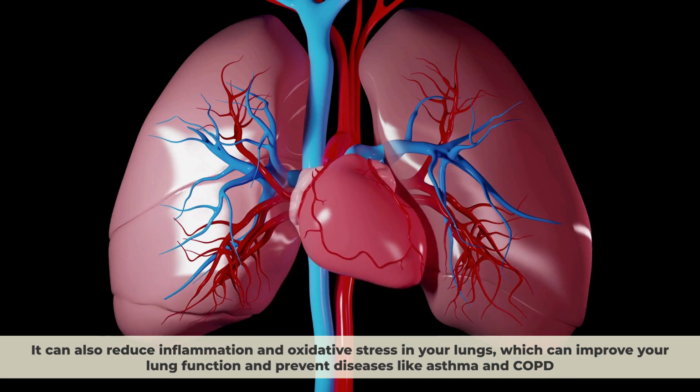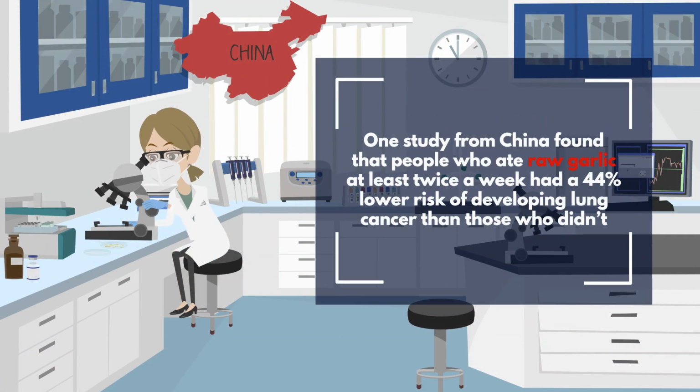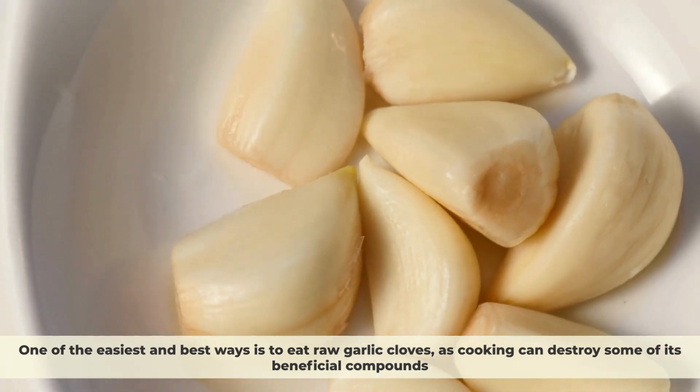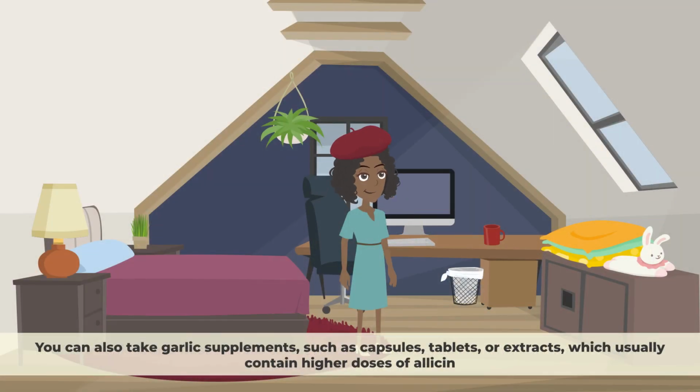It can also reduce inflammation and oxidative stress in your lungs, which can improve your lung function and prevent diseases like asthma and COPD. One study from China found that people who ate raw garlic at least twice a week had a 44% lower risk of developing lung cancer than those who didn't. One of the easiest and best ways is to eat raw garlic cloves, as cooking can destroy some of its beneficial compounds. You can also take garlic supplements, such as capsules, tablets, or extracts, which usually contain higher doses of allicin.